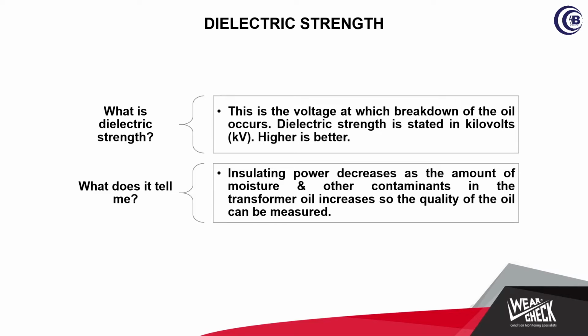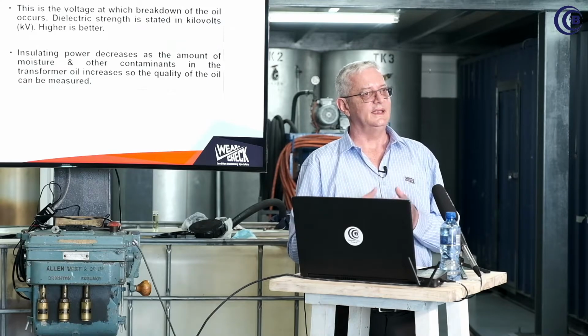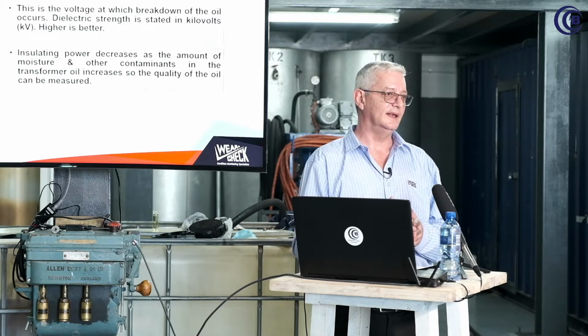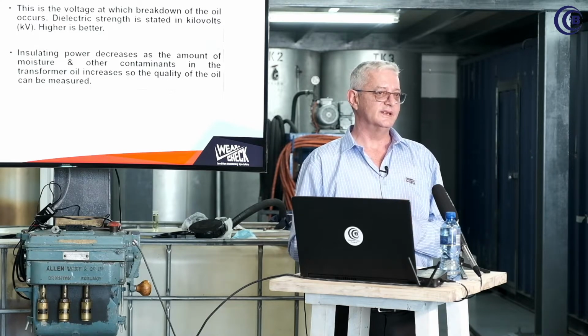And there are certain limits. Again, Eskom are looking at limits of 60 kV and 50 kV. IEC are looking at 40 and 30 kV. So it depends on which standard you're using. But this is to test the insulating part. And normally the higher the moisture is, the lower the dielectric will be. But there are also exceptions to that rule.